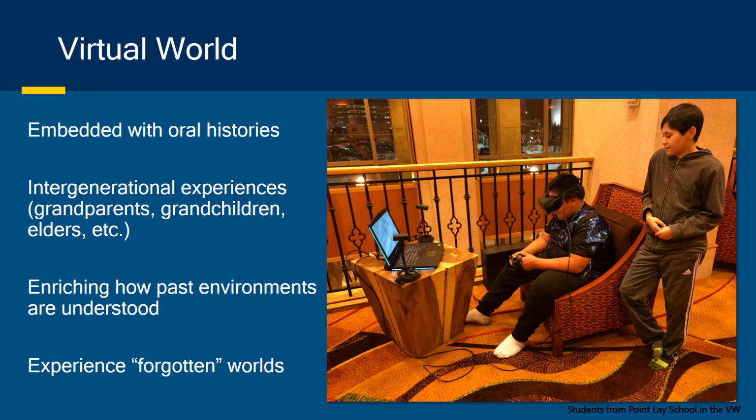So one of the things that's been really fantastic about this virtual world is that it's going to allow for these intergenerational experiences. So more than one person will be able to be in the virtual world at the same time. They can have their grandparent explain what they're seeing and how to hunt, and that can all be recorded for oral history purposes. And also just get everybody, again, to experience these completely forgotten worlds that are underwater.